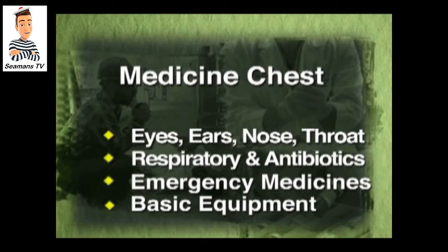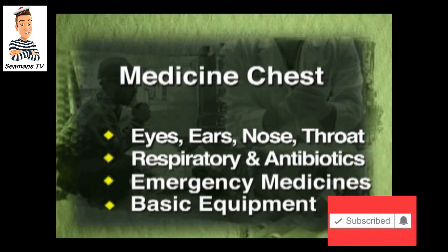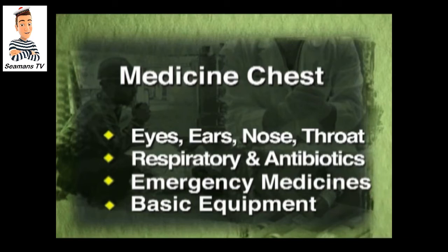MLC regulations now require vessels to keep a medicine chest on board. You may find that some flag states have additional requirements for the medicines and equipment to be kept in a medicine chest. Those that don't rely on a basic list included at the back of the International Medical Guide for Ships. These include drugs for the eyes, ears, nose and throat, respiratory prescriptions, and antibiotics. A variety of emergency medicines like atropine and nitroglycerin, and basic medical equipment.